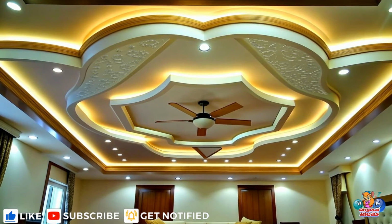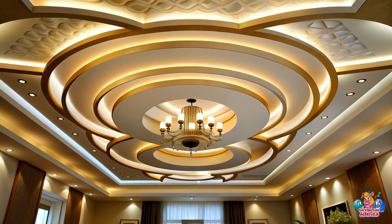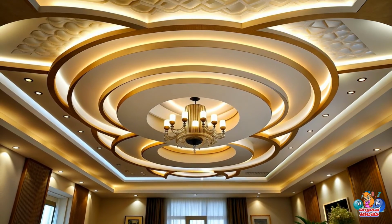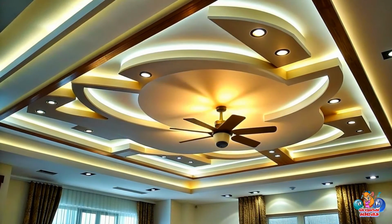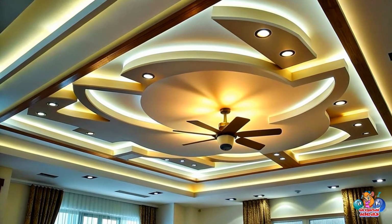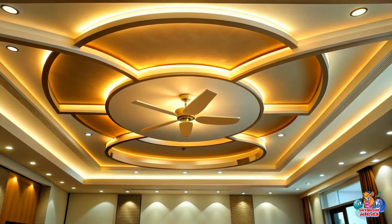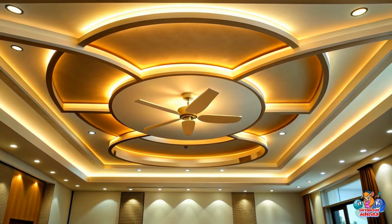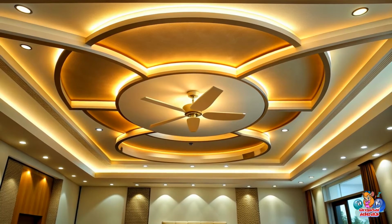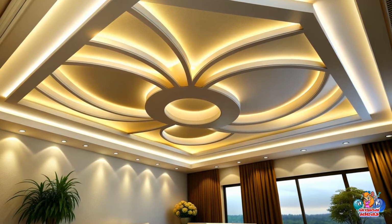The latest false ceiling design trends offer an array of possibilities to revamp your living room's interior. Whether you prefer a minimalistic gypsum ceiling or an elaborate pop false ceiling, the options are limitless. By incorporating creative ideas and stylish decor, you can create a space that exudes elegance and sophistication. So, go ahead and embark on this exciting journey of transforming your living room with a beautiful false ceiling design.